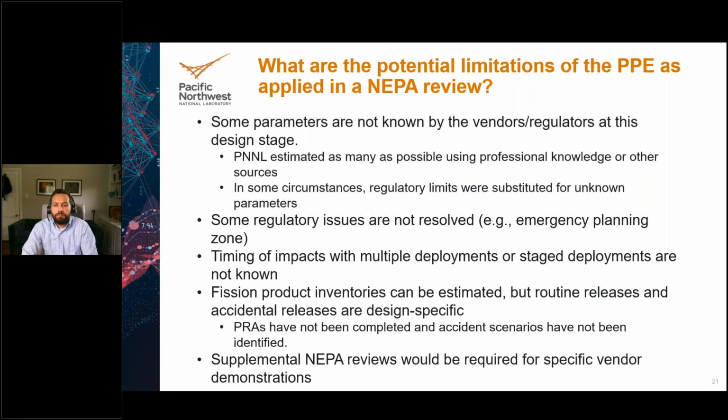Dave mentioned the problem with the fission product inventories. The releases, routine releases and accidental releases, are one of the key assessments that need to be made for an environmental assessment. And that is the type of information that may not be known: either the release mechanisms, the accident scenarios, or the fission product inventories that could be released over time.